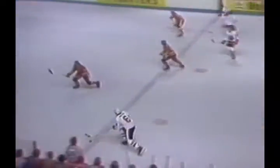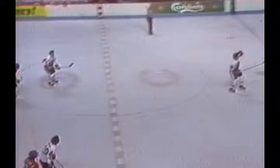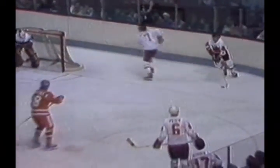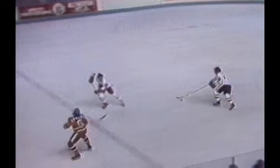Offsides, Canada has been called 5 times here in the opening period, while Czechoslovakia has been called just once on the offside. Canada, though, leads 2-0 as Orr goes behind his own goal, and we've played exactly 5 minutes and 3 seconds here in the opening period.